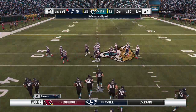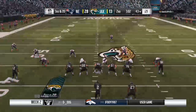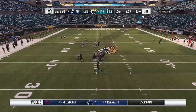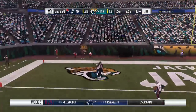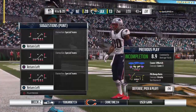The Jaguars on third down. They've only converted once in 4 tries. This will be 3rd and forever. They go play action now. Boykin going for the deep ball. So they took a shot there on 3rd down, couldn't get it. Now it's 4th. Definitely worth taking another deep shot here.